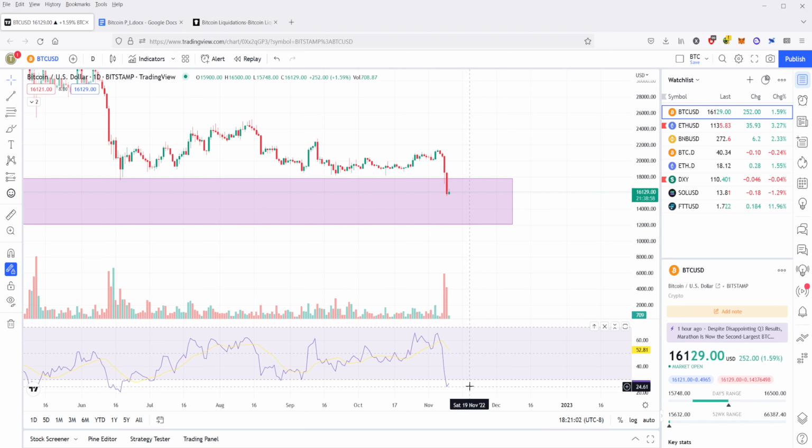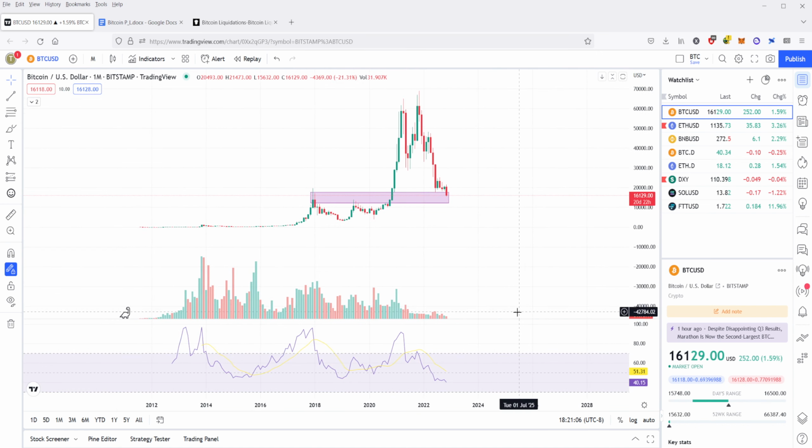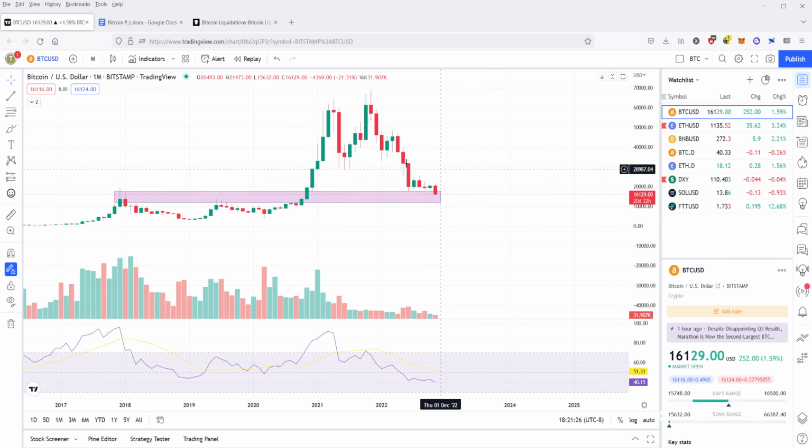We can zoom out and take a look at the monthly. If we look at the monthly RSI, we can see that it's at a level that it has never been at before, about 39 right now. So at a monthly time frame, this is the most selling that has ever happened in Bitcoin these last couple of months. I think at this point we're going to see a little bit of seller exhaustion.